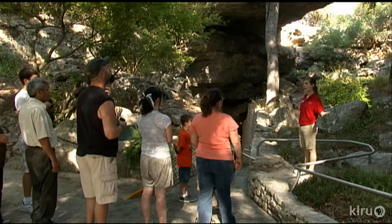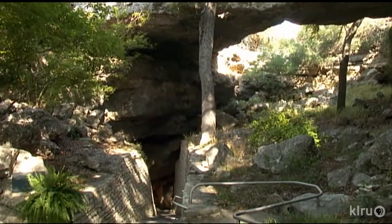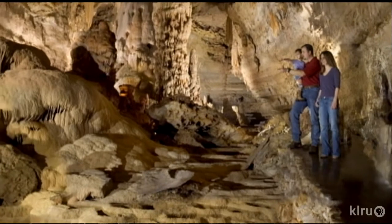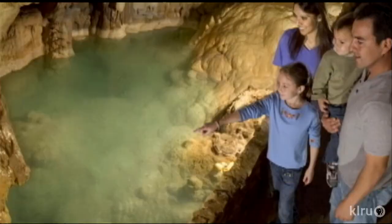First off, what we're standing in right now is what we call a sinkhole. Geologists theorize that this used to be one of the tallest rooms in the cavern. At Natural Bridge Caverns, just north of San Antonio, what's underground reveals our connection to what we drain on top. It is very important because it's a part of the system of aquifers that give us our water.